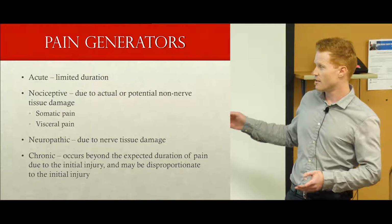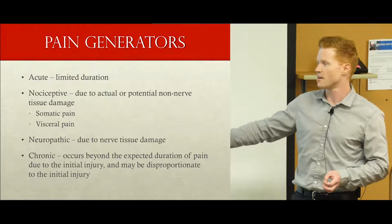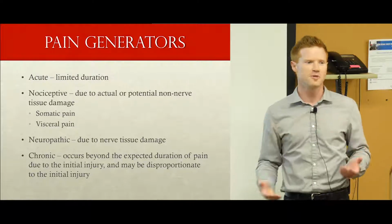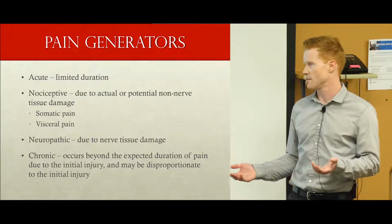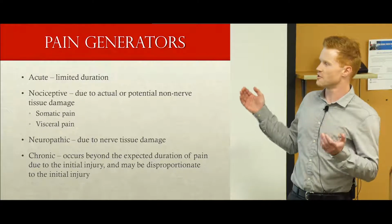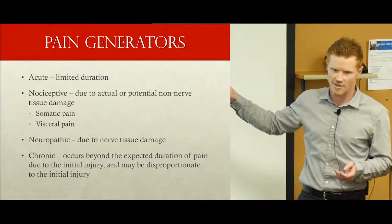I'm going to move your attention to the bottom and just point out the difference with chronic pain. And I'll come back to it again on this same slide. That's pain that occurs beyond what you would expect with the particular injury or aggravation that you're experiencing. Within those two, there's two types of pain that we really try and think about. One is called nociceptive pain, the other is called neuropathic pain.